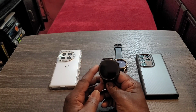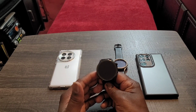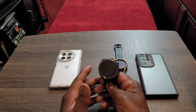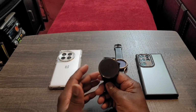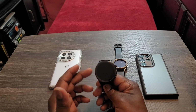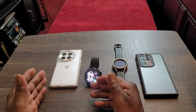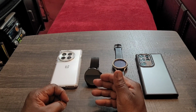The sleep detection and the tracking when you're sleeping, because I don't have an issue wearing a watch when I'm sleeping, because I like to see how I slept overnight, and it's so much better on here than it is on the Samsung. I will say that the health, fitness, and everything on this watch is also excellent. This is just a great watch. So together, great combination. Can't go wrong with the OnePlus 12 and the OnePlus Watch 2.